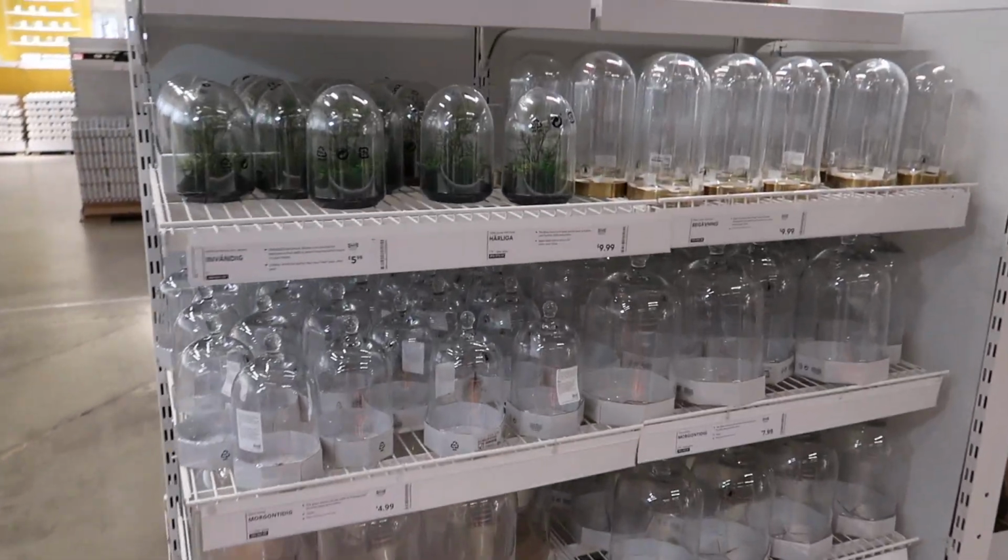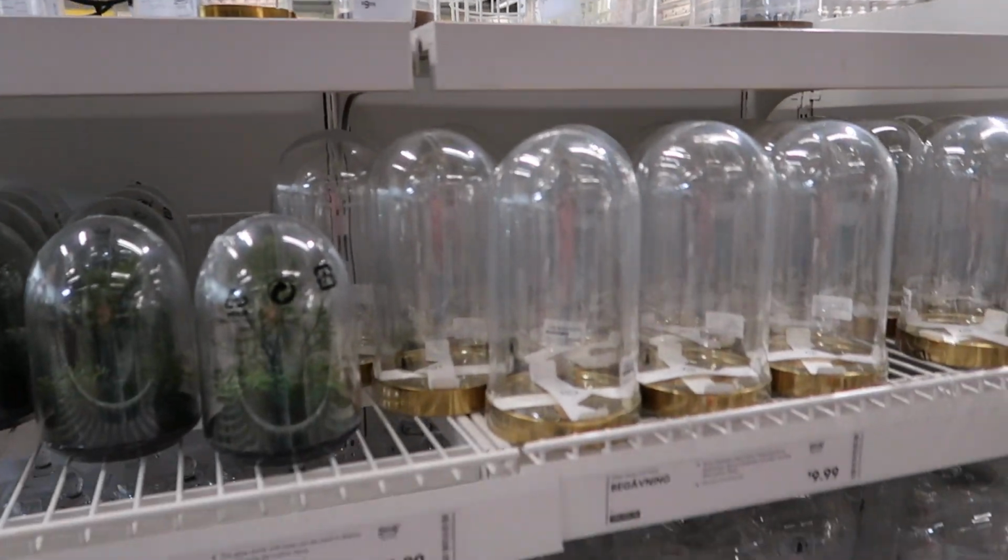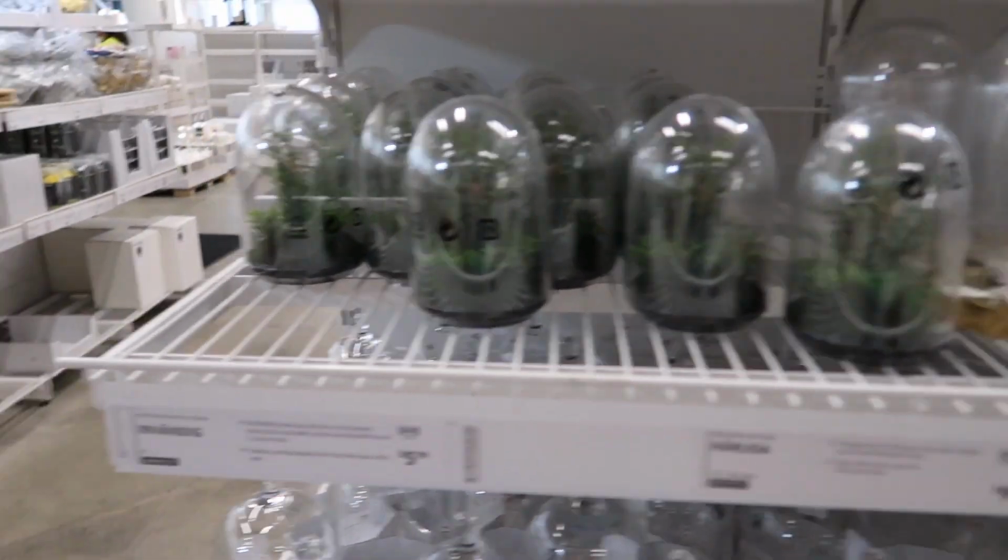I was really interested in these terrariums because I felt like it would be cute to put a plant in there that needs high humidity. That was just cute. It was $9.99.